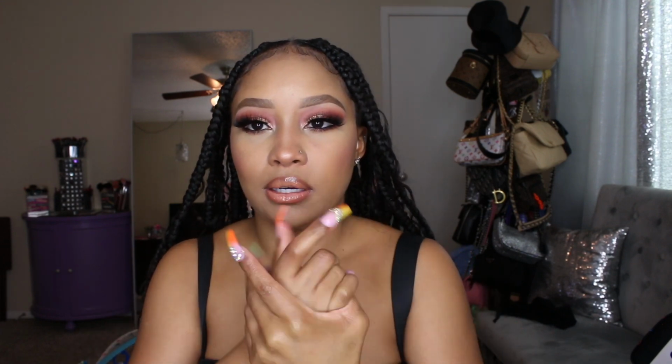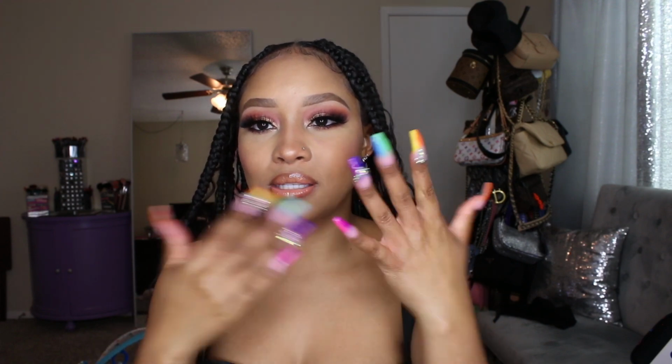But it smells really good. It has a nice scent to it. Definitely smells like cucumber melon, and you can see my hands are nice and moisturized. They have a slight shine to them, but they don't feel tacky or anything like that.